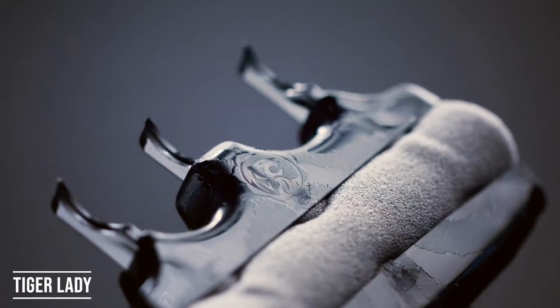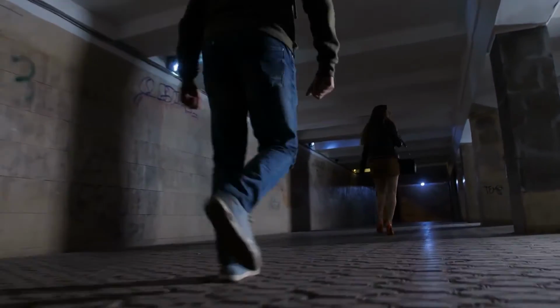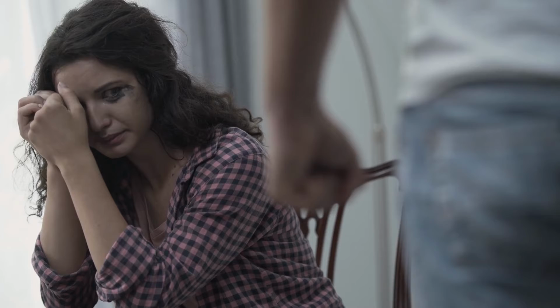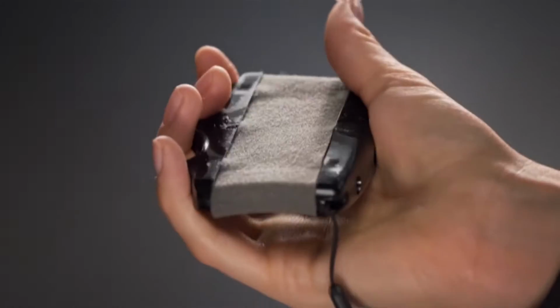Number 6. Tiger Lady. While it's true that both men and women get attacked, statistically, it's more likely that women will be attacked, as they're seen as more vulnerable and less likely to struggle, and other stereotypes like that. Thus, it should be no surprise that there are items out there specifically designed for women to combat their attackers, such as the Tiger Lady.